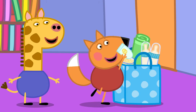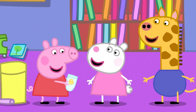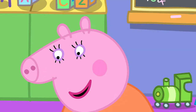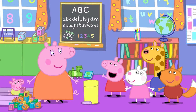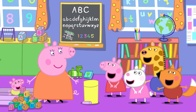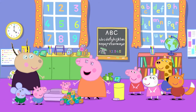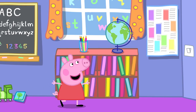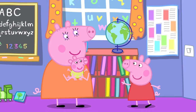Everyone likes helping Mummy Pig change Baby Alexander's nappy. There, fresh as a daisy. Can Baby Alexander play with us? Please! Well, I don't see why not. Hooray! Peppa is showing Baby Alexander all her favourite bits of the playgroup.